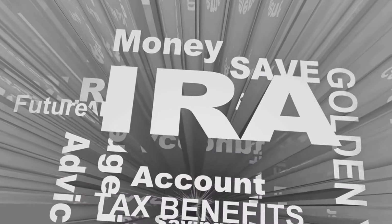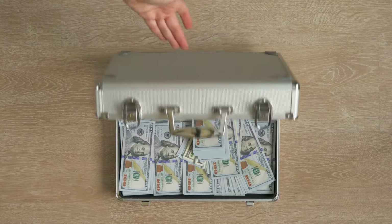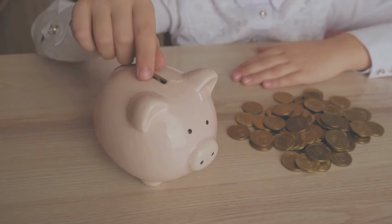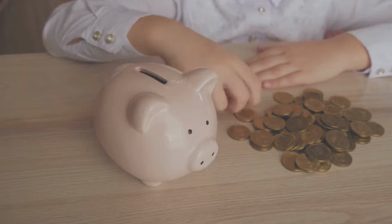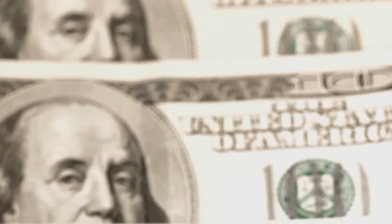Now let's talk about another powerful tool for retirement savings: the individual retirement account, or IRA. IRAs are like personal retirement savings accounts that offer tax advantages to help you grow your money faster. There are two main types of IRAs: traditional IRAs and Roth IRAs.